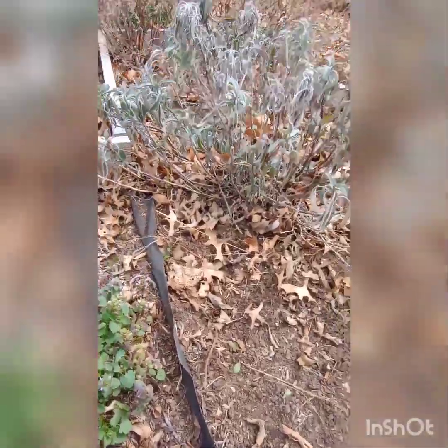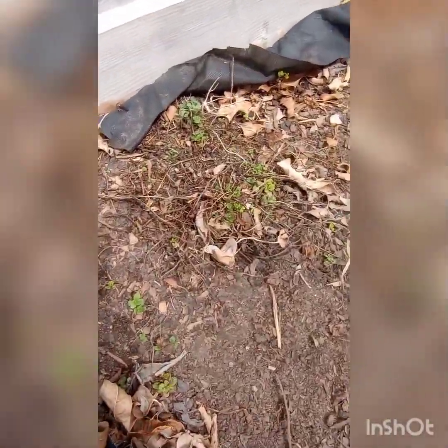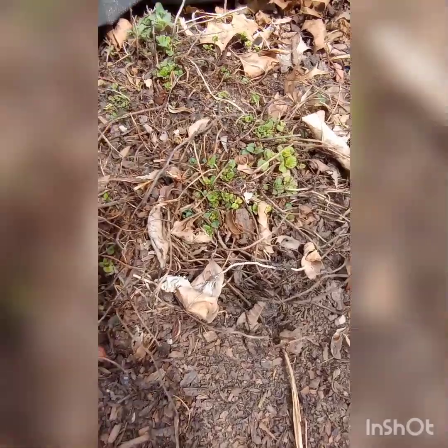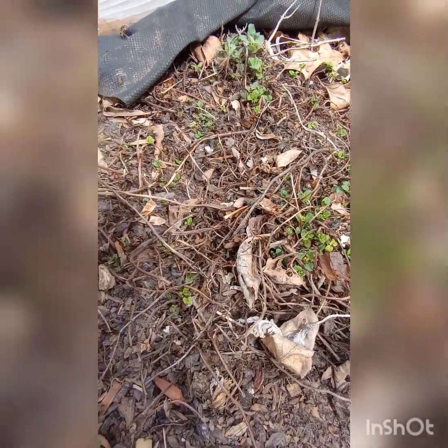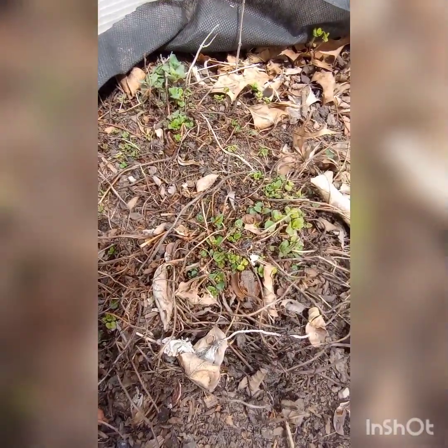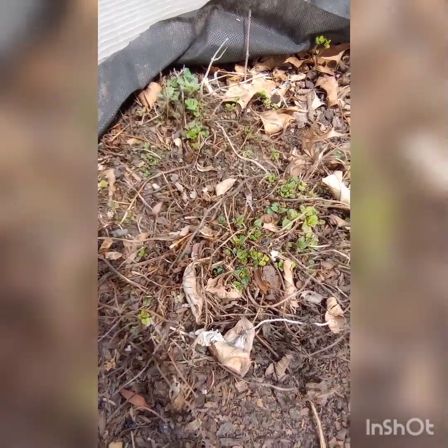What you see here is my herb and tea bed. I have things that come back every year, like this is my mint. It's starting to sprout. I'm really excited. This will be the second year for my mint. Last year it didn't really grow too much, so I didn't get to really harvest any. But I think this year it'll be even better.